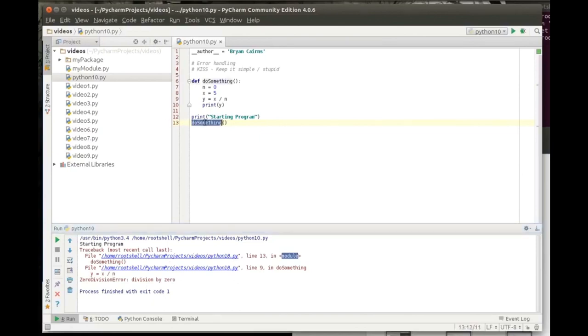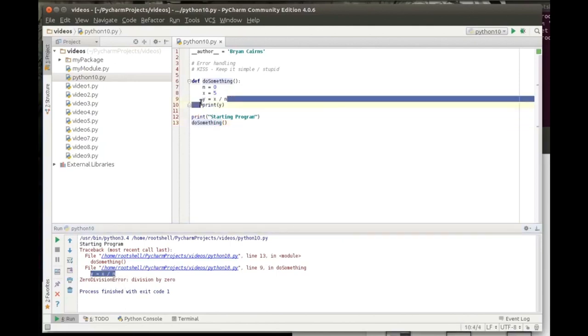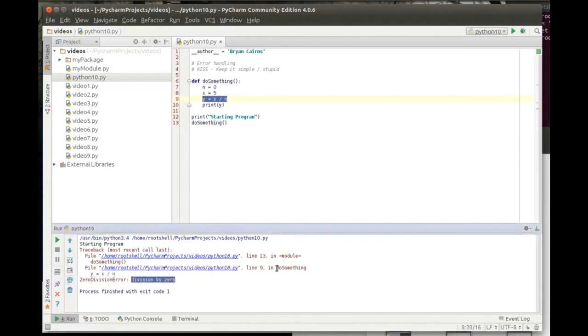So we know instantly it's coming from do something. But it goes a step further and says line 9 in do something, and it gives you the actual code that's causing the error, line 9, this guy right here. And it gives you a description, zero division error, division by zero. If you've taken any sort of rudimentary math class, you know you cannot divide by zero. I'm horrible with math, and even I know you can't divide by zero. It's just not possible. You can't do it.